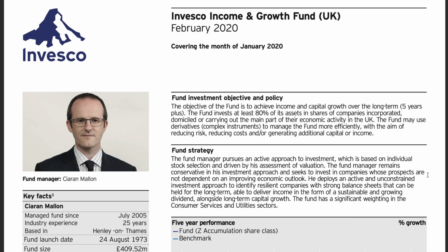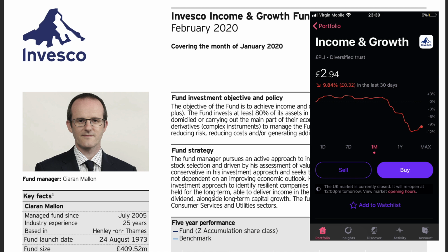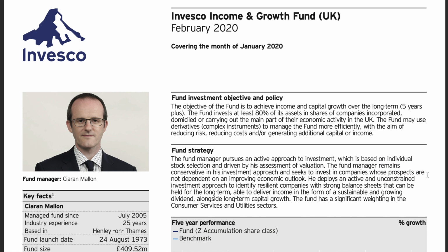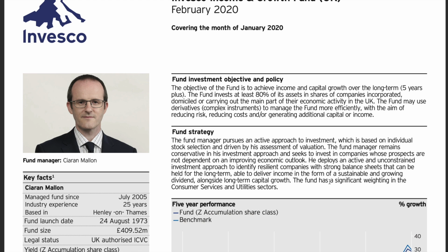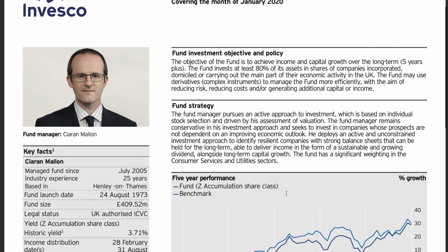The next one that I've got is Invesco Perpetual Income and Growth. I've got 7 free shares of this at the moment. Each share is currently worth £2.94, so it's pretty small in terms of valuation, and my overall holding is sitting at about £20 or something along those lines. As you can see from the title, this is an income and growth fund. What that basically means is that this fund is focused on giving you an income, which is going to be a dividend payment, but also trying to grow the fund as well.